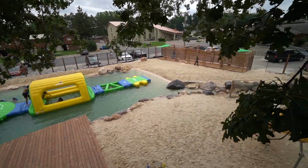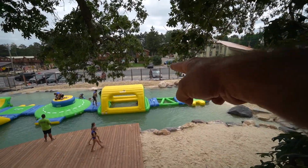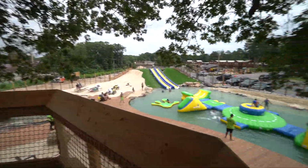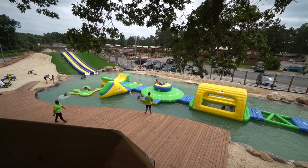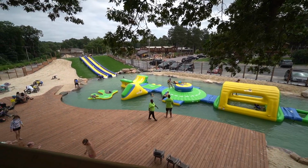And when we're talking about a transformation, before this started, literally a parking lot, just like that over there. So this was a parking lot that came right up to the edge of this tree. And then over on the other side, there were basketball courts and stuff like that. But this has been completely transformed. Remove all the asphalt, dig it out, create this incredible recreational style pond, allowing kids to be kids in living water.